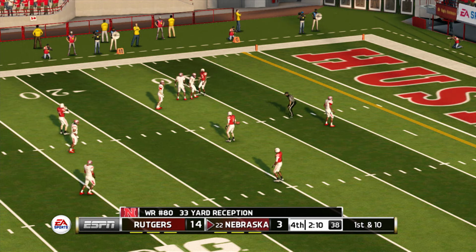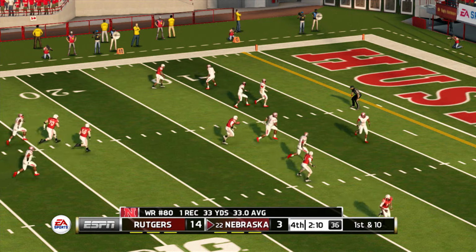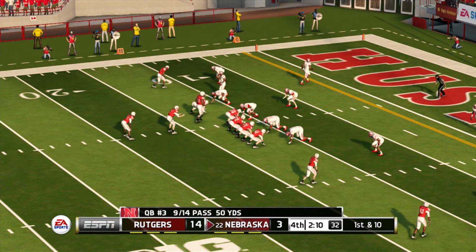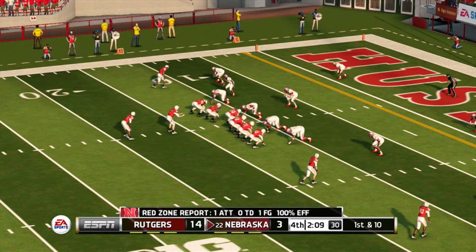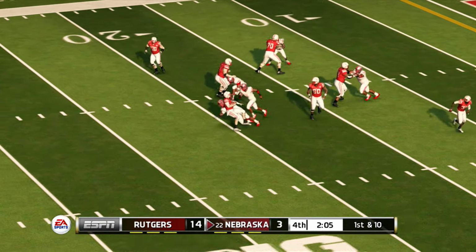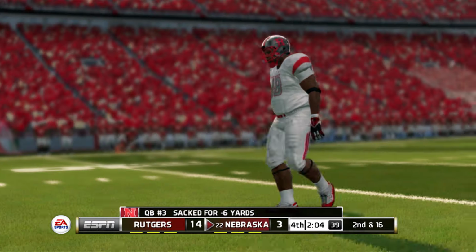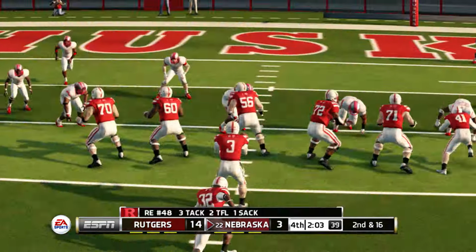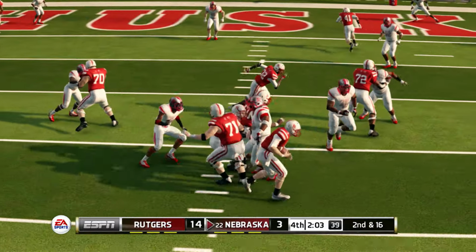Well, this offense right now has got to be feeling pretty good about themselves. They hit a big play right there. Now, if they could just get the ball into the end zone, you never know what could happen. Tries to get out of trouble, but he can't shake the defense. Loss of 5 on the play. That'll make it second and long.